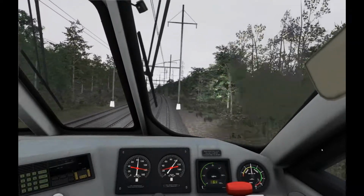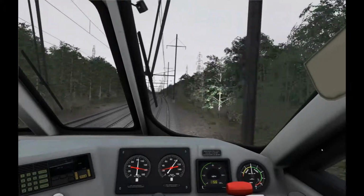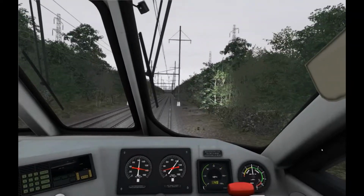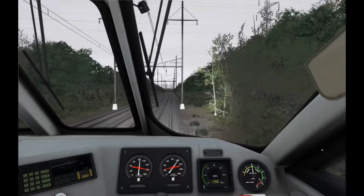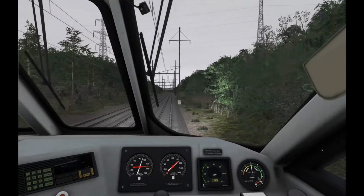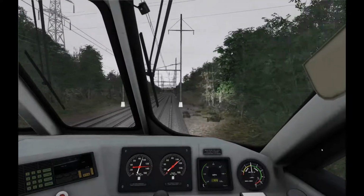Okay, I think we're doing pretty good. Normally this is where you would want to release the brakes because you've under-braked, but we're coming up to a 1% down gradient. Yeah, I think I will. And we'll go back up to minimum reduction as soon as we get under the lines.